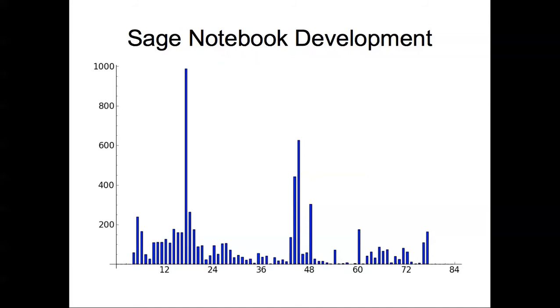Or 2009 until about September 2009, and this is when William breaks Sage Notebook off and makes a Sage NVS package and rewrites the file storage backend, etc. This is about September 2009.